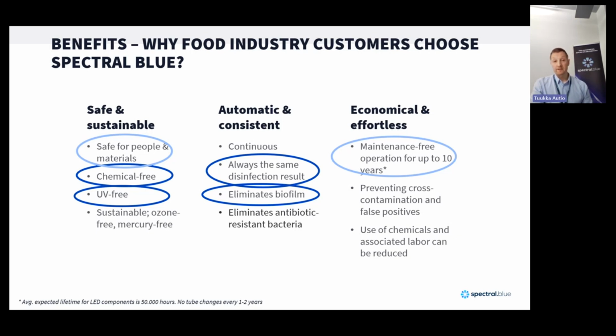So of course, the safety for people and materials is important. Blue light is not harmful for people, and it doesn't degrade materials. It doesn't corrode materials or destroy equipment. It doesn't cause allergies. It doesn't cause lung problems, etc.